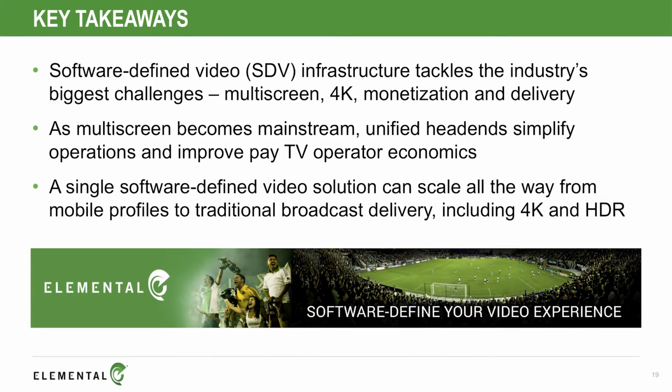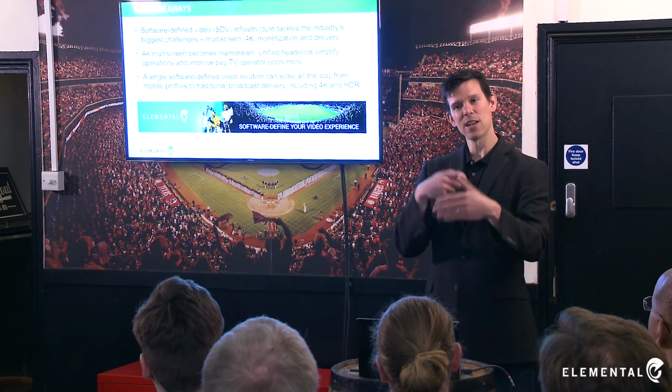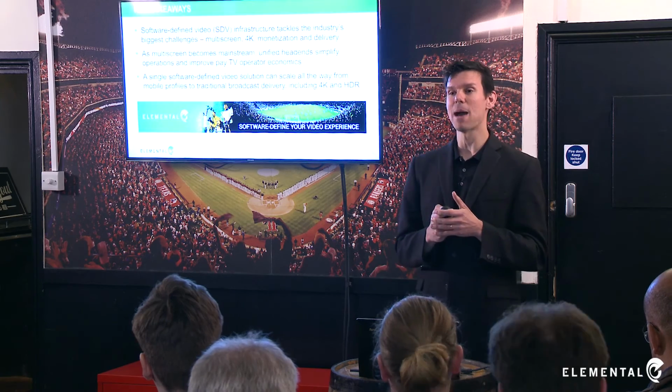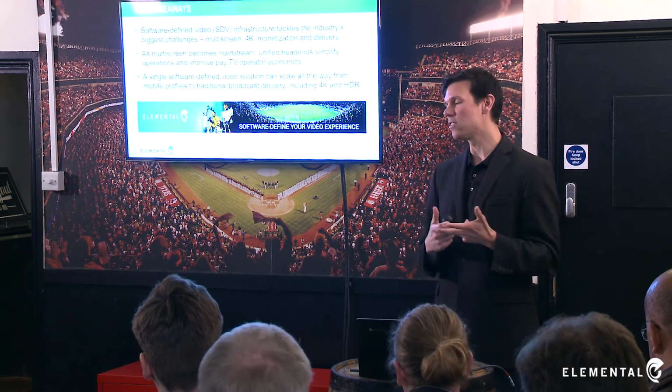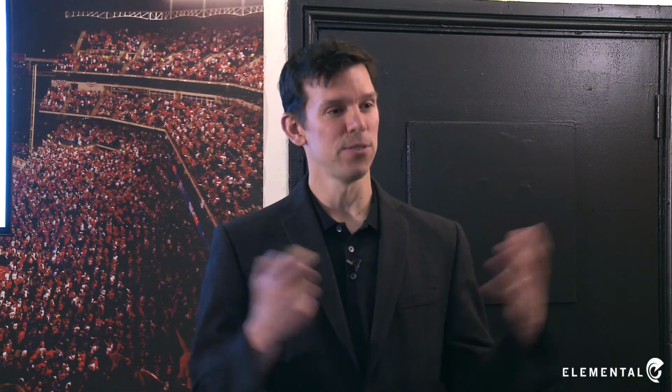And then finally, a single software-defined video solution can scale all the way from mobile profiles and audio-only profiles all the way up to the 4K profiles that you're going to see tonight when Manchester City takes on Real Madrid, including 4K and HDR. And as these standards evolve very rapidly, HDR is still, from NAB, clearly going to be a battle between Dolby, Technicolor, HDR10, and others. Having a software-based solution allows you to invest in a very confident manner because you know that software can be updated every time you want to support a different HDR standard.